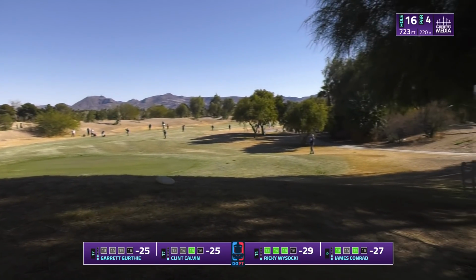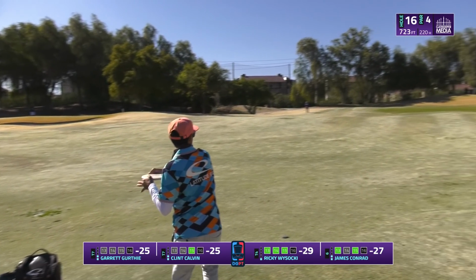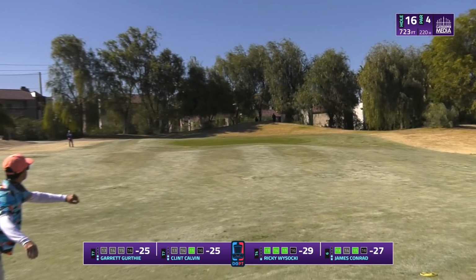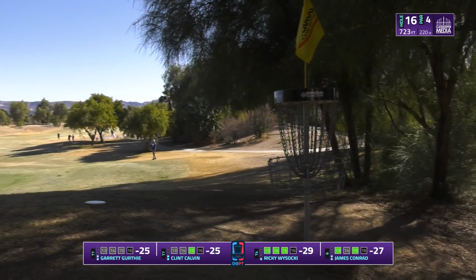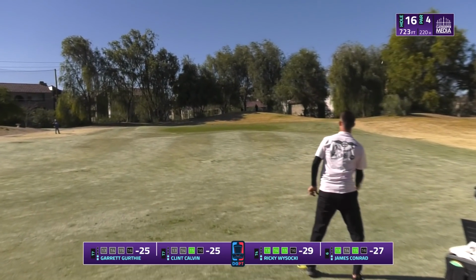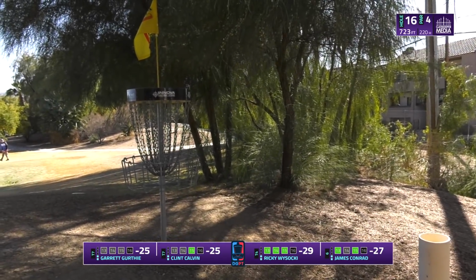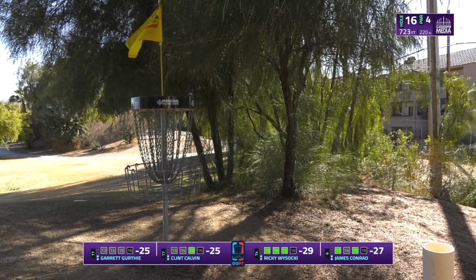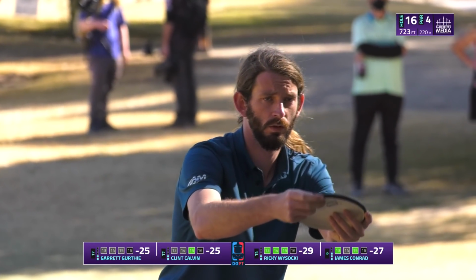Good shot. AVR X3, I believe, from Garrett. Wow, what a shot. Potentially a rock. That might have been a standstill rock as well. Same color. Textbook from Clint right there. Baby hyzer to flat. There's that pig from Ricky. Yeah, he should be fine from there. Gets a little tricky right there with those hanging willows.